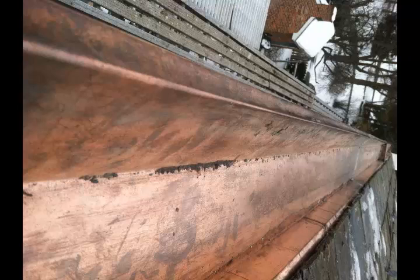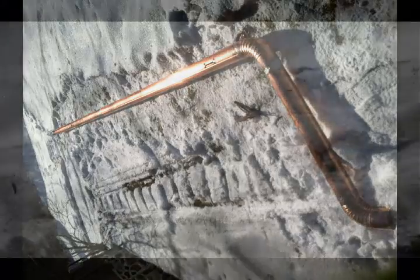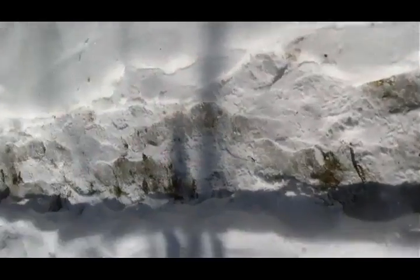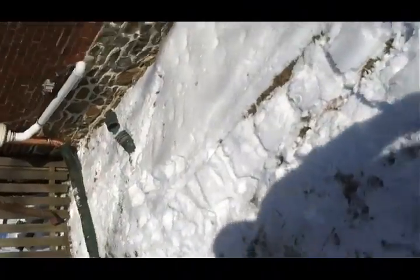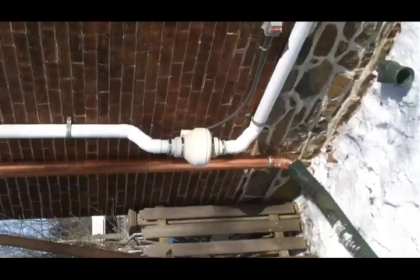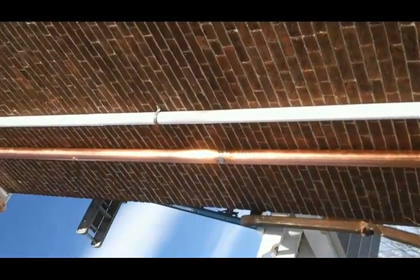So there you have it, and now we move on to the spouts. We custom cut and soldered the spouts, put on the racks, and ready to put them up. Man, it's freezing out here. Take you around and show you the downspout we just put up. Got to take that old ratty one off, but there it is.